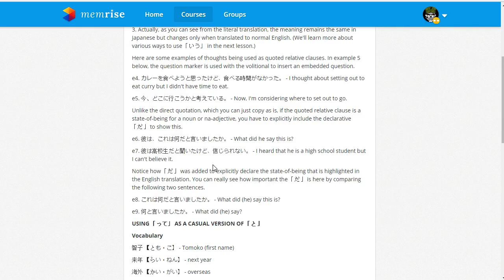And does he have one for adjectives? Okay, no, not right there. So yeah, that's when you're quoting a phrase or referring to a phrase. Make sure for nouns and adjectives, or not adjectives but non-adjectives, use da. So これは何だと言いましたか? What did he say?